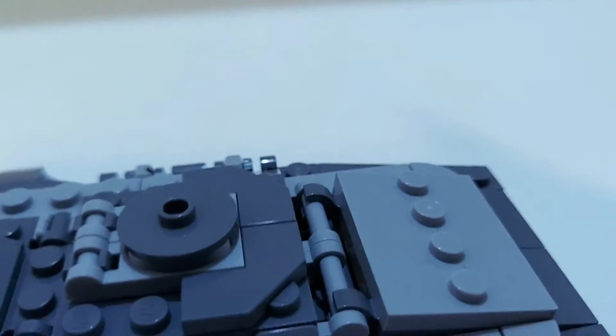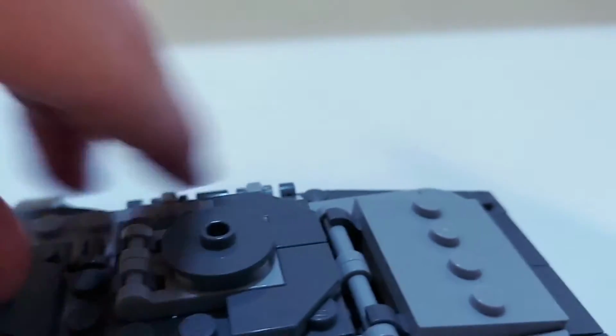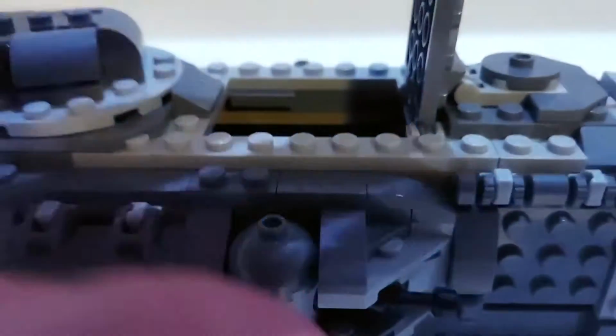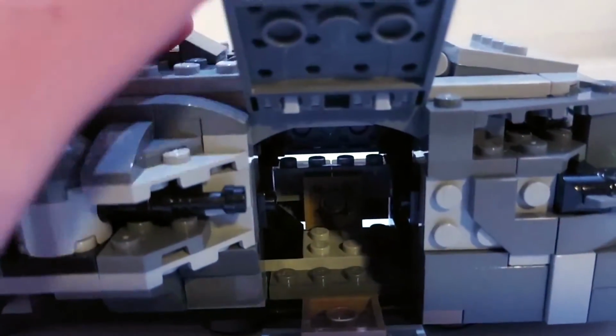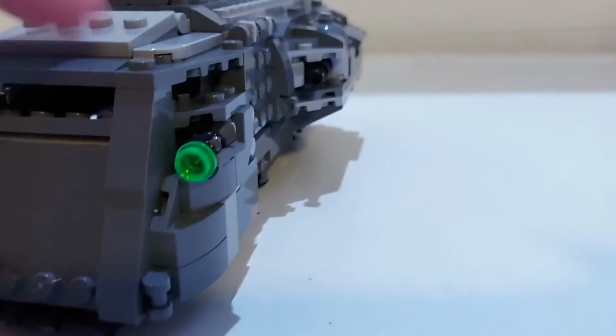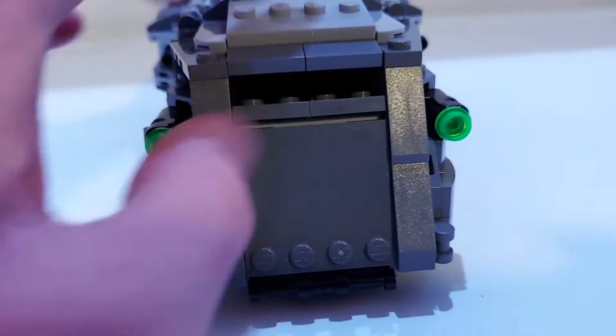There's also, if I can get this open, oh, there, forgot how to open this. But you can also fit 2 more characters in there. You've got doors that can open on either side, which you can fit another character standing in there or sitting, whatever you want. And then you've also got room for one or 2 more in the cockpit area. So it's a really good set to put a lot of characters in.